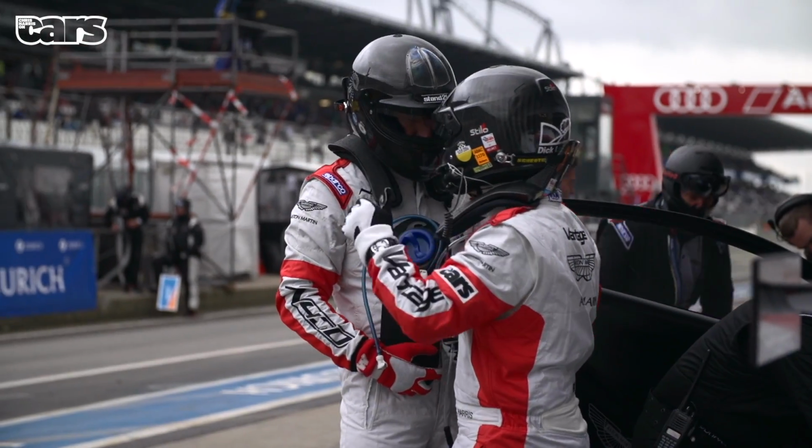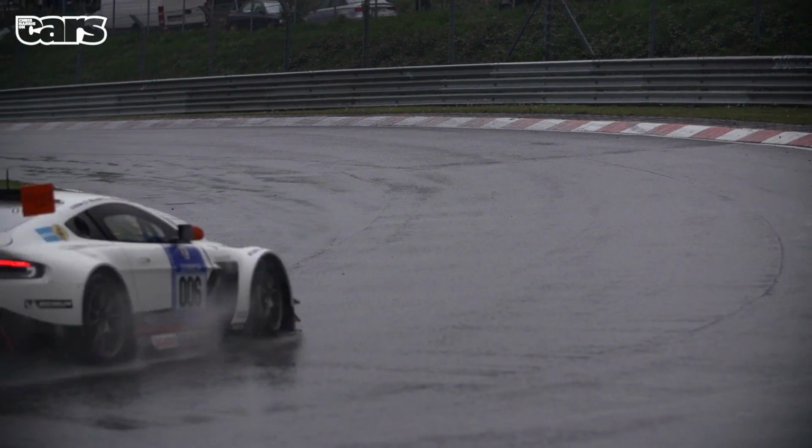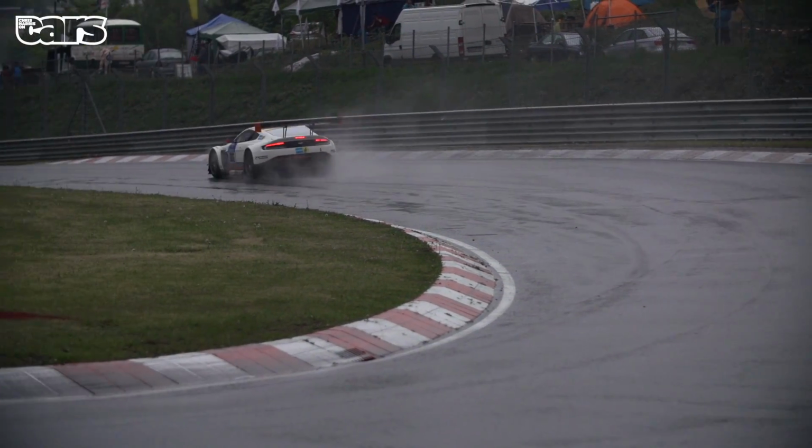So that was a classic Nürburgring stint. I started out on slicks in the dry, then it rained, and then there was a call: do we go onto a wet or a cut slick? It was raining on about, I don't know, a quarter of the circuit. So we came in for a cut slick.